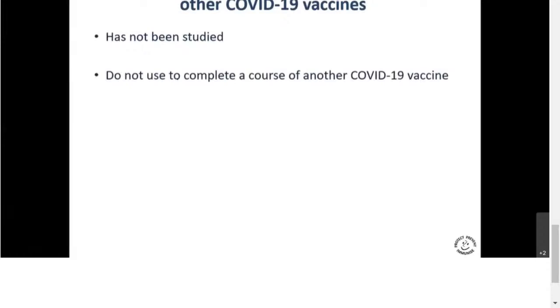However, it is worth noting that there are studies currently ongoing looking at the safety and efficacy of giving one dose of one type of vaccine with another dose of another type of vaccine. So information on this interchangeability is likely to be published and considered soon.